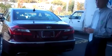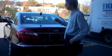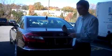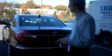So it really makes the car stand out, really makes it look good. They've done a nice few touches. And then, of course, every Genesis comes with a proximity key with push-button start. For this year, you actually get to see something that's really neat.